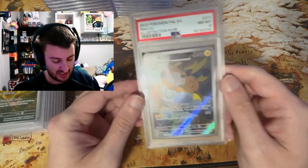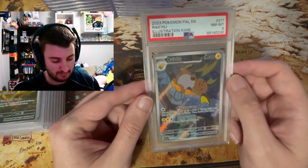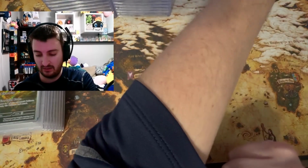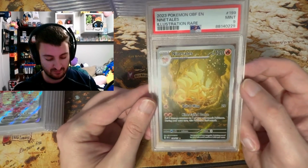The same thing here with this Raichu. Beautiful card, love the Raichu. Again, very hard to grade these Paldean Evolved illustration rares. And you can see why now, or I can see why now at least. I thought all of these ones looked good. I bought them off eBay and thought they had a really good chance, but it is what it is.